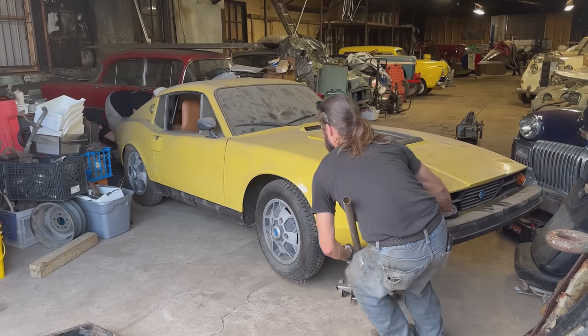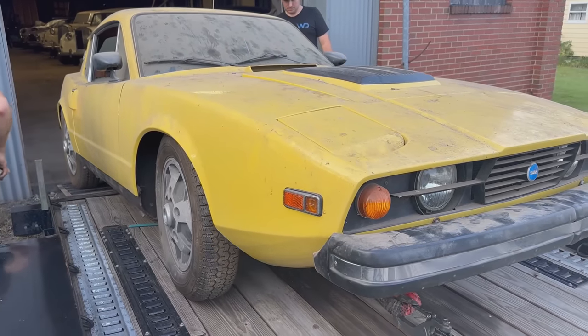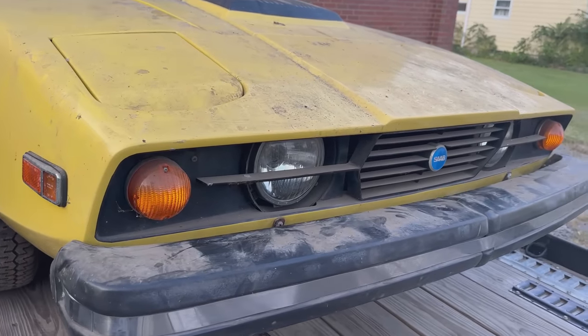But once we got it far enough out, we were able to use a jack to turn it the rest of the way and then finally start getting it up on our trailer so we could take it back to our shop and start detailing it.